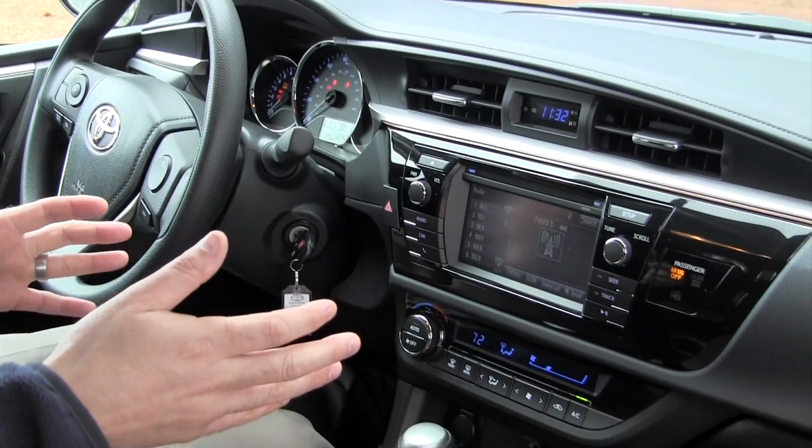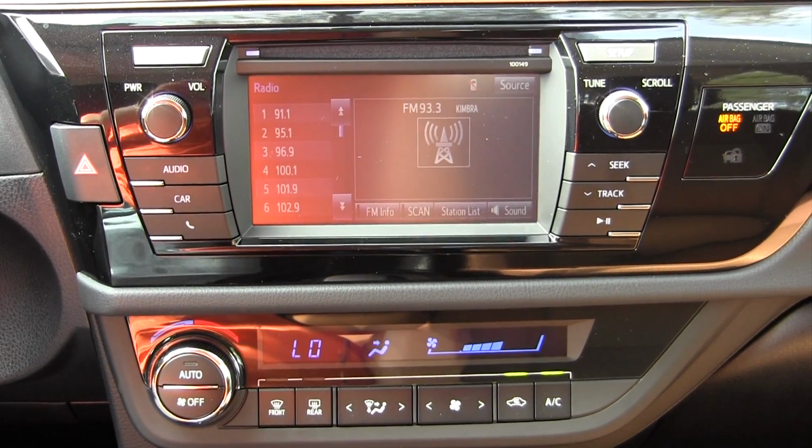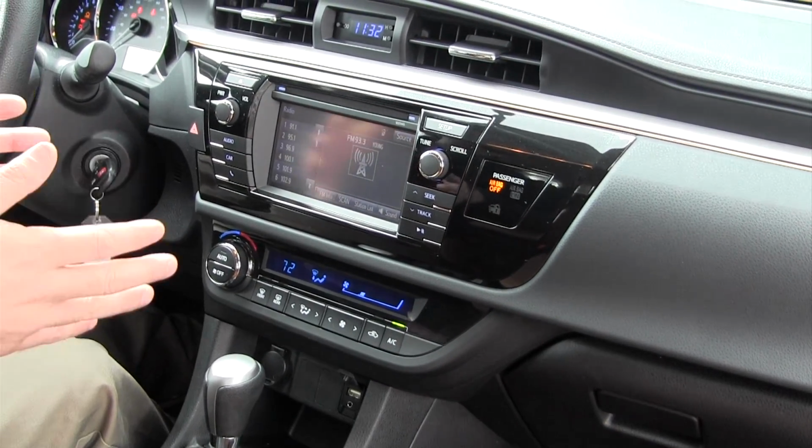Now in the center of the dash is even more spectacular with an LCD screen. Now that houses traditional radio and a few other devices on this particular model. Now there is no navigation even with that screen.